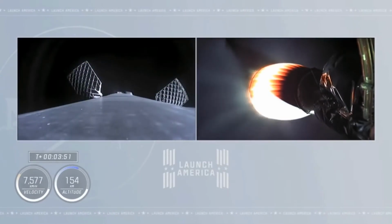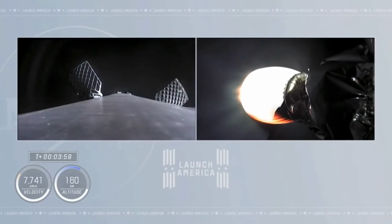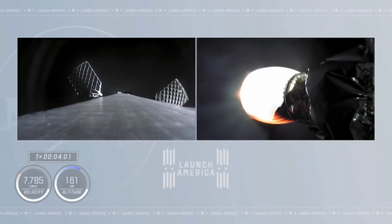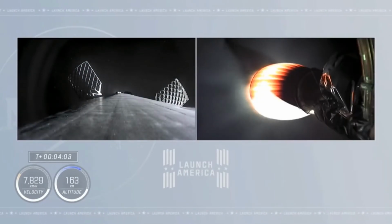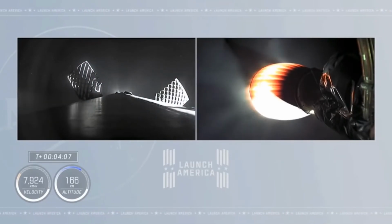Right now, the first stage, Dragon pulsing. SpaceX, trajectory nominal. We're pulsing the thrusters. Signal of Bermuda. Copy, nominal trajectory. And we hear a call out from the crew, nominal trajectory. So we're beginning to move the first stage into position so it can do the entry burn.